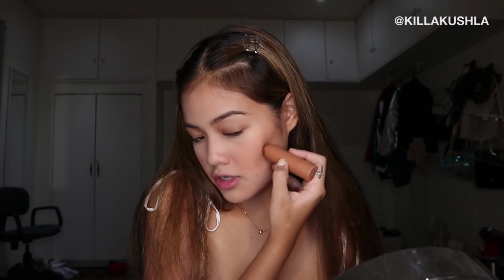I like that it really is a cream to powder finish. Spicy, bland. Spicy, bland. So good. I really like this. You also don't really need that much. Kaya naman pala they only gave that much amount. Because you see the difference? Like, do you see that glow on this side? Let's zoom it in. So do you see that nice golden brown glow?